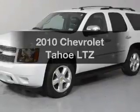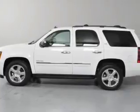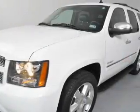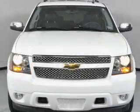Imagine yourself in this 2010 Chevrolet Tahoe. Everything you need under one roof with this great vehicle. With a powerful 8-cylinder engine, driven by a 6-speed automatic transmission. Navigation included to help you get to your destination with ease.